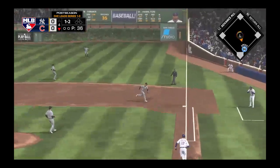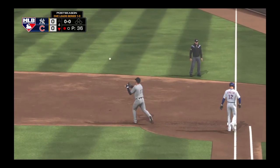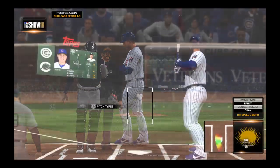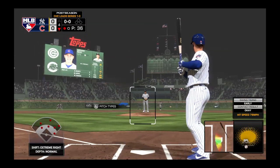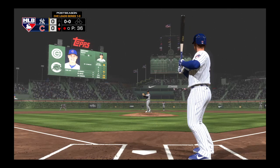Grounded to first. To his right, Munson. And he'll step on first for the out. 3 unassisted. First baseman, Anthony Rizzo stands in now. 0 for 1 for him here in this one.